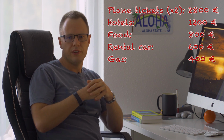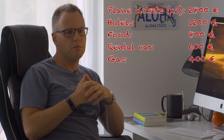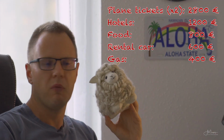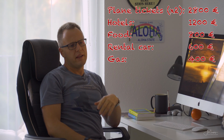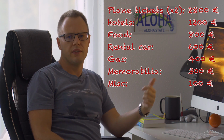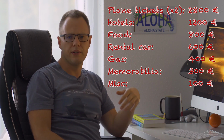Then there were souvenirs, memorabilia, things like this t-shirt, hoodies, wine in the winery, this little sheep we bought in Wanaka, which is kind of cute. All the things like that, so we paid about 300 euros for all of those. Then miscellaneous items, another 100 euros, things like SD cards, translating the driver's license, buying the adapters, buying the repellent, things like that.